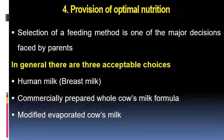commercially prepared whole cow's milk formula can be given or they can go for modified evaporated cow's milk. These are the options the parents have to feed the children. In this way they can meet the nutritional needs of the baby. So these are the most important aspects of immediate newborn care.